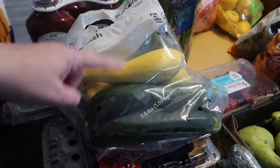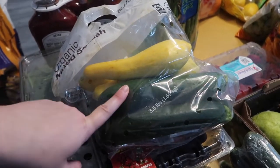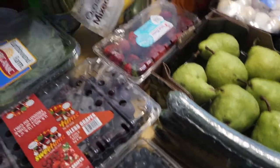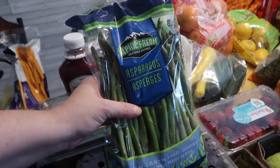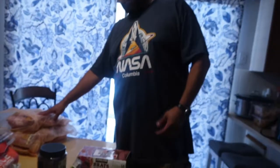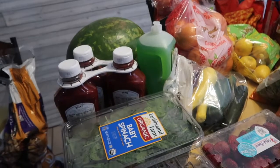Tomorrow when we grill, we'll probably use 1 of each of these. And when we cook those steaks, my parents are coming, we'll cook up some of this as well. We have some fresh asparagus. If I don't use this, I will throw this in the freezer. Put that in the freezer because I don't want it to go bad. No, I'm going to split that up.